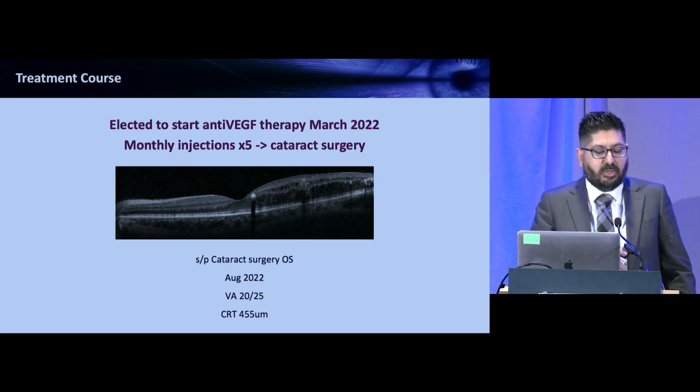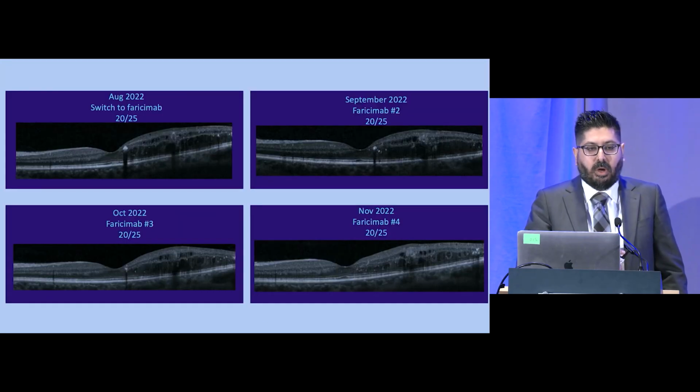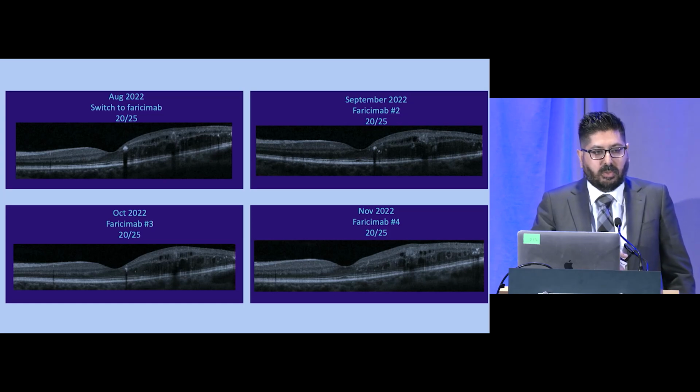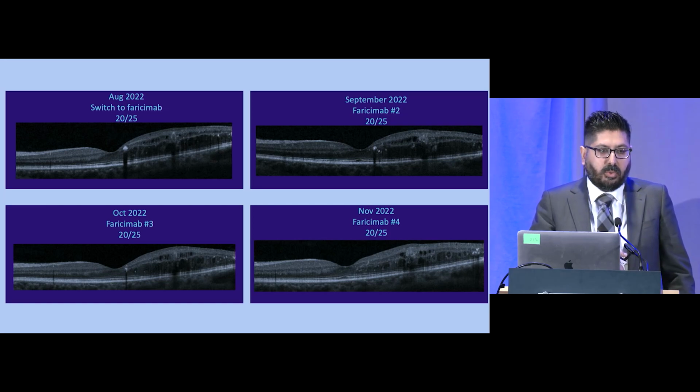She came back after the cataract surgery at 20/25. Still a good amount of retinal thickening, and you can see that intraretinal fluid was just ongoing. But thankfully her vision was good. She was quite happy, but quite motivated to improve the retinal imaging. So we switched in August again. And you can see there the path through her treatment.